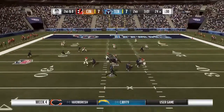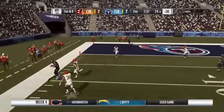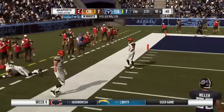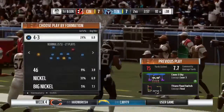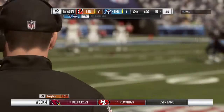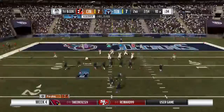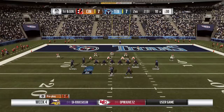Now a second down throw for Mariota. Toward the sideline, and look at that catch. Dragging the toes, and that's going to be a first down. Well done. It's his first catch, and it'll be good for 15 and a first down. Mariota now has hit on 7 of 17 passes, just 41%, but it's 1st and 10.